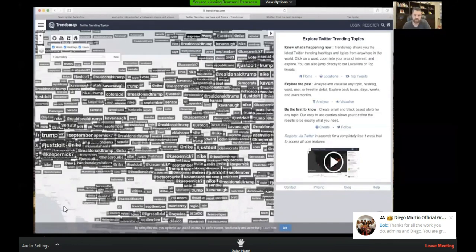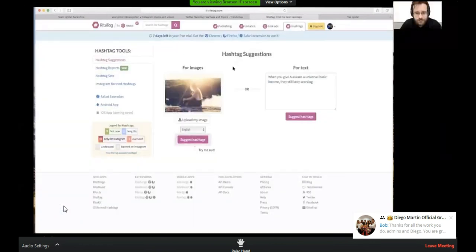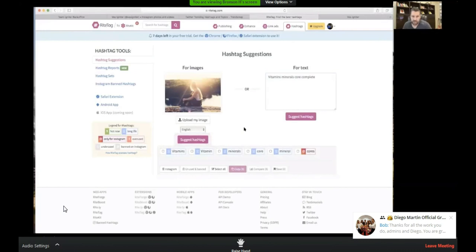Another one is Right Tag, which is a really cool tool as well. What this tool will do is you can upload an image and it'll give you hashtag suggestions for that image. It's very unique. And then there's also a little text side right here. If I put in vitamins, minerals, core complete, it's going to give me some hashtag suggestions that I would want to also associate. It's given me vitamins, vitamin, minerals, core, mineral, and core. I don't know if core and cores are going to be related because it's more of a brand name than what it actually is. But it's given me some great suggestions already out the gate to start on.